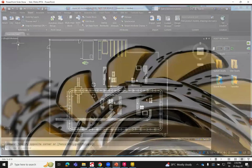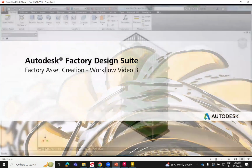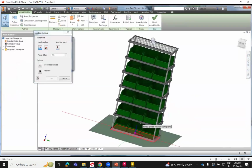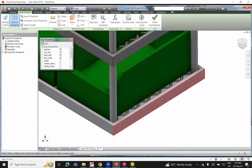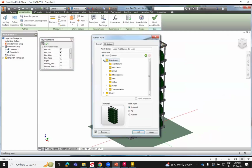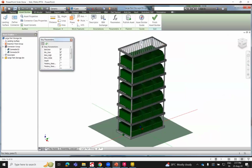Now I want to create my own assets. Assume that you have created your own product that has to be brought in as an asset into your layout design. Let us assume this is one of my small storage bins, and here I've created a few automation elements. While pushing it as an asset, I'm going to define the bottom surface as the landing face on the floor. And I'm going to add snap points, so that they connect with one another if I place them side by side. On both sides I can add my snapping points. On top of this, I'm going to push it as an asset for my FDS demo, factory design demo, and I'm going to save it.